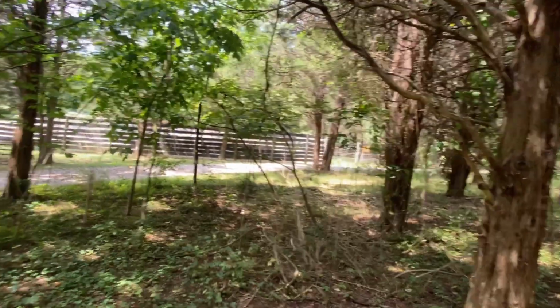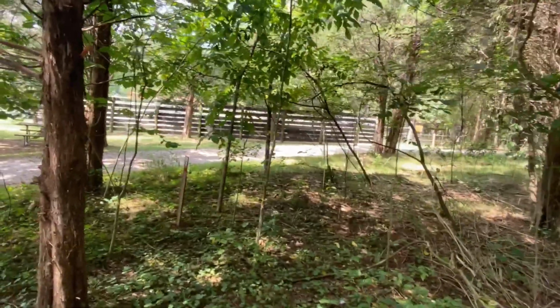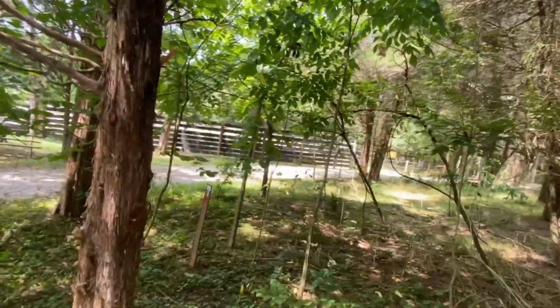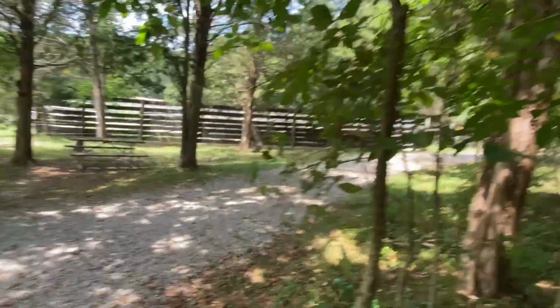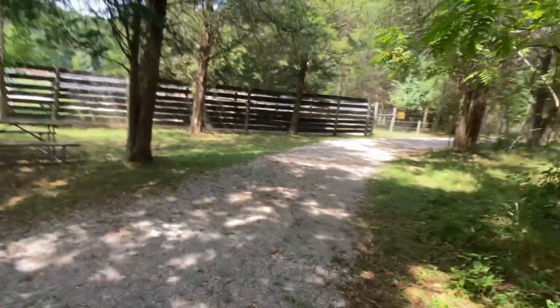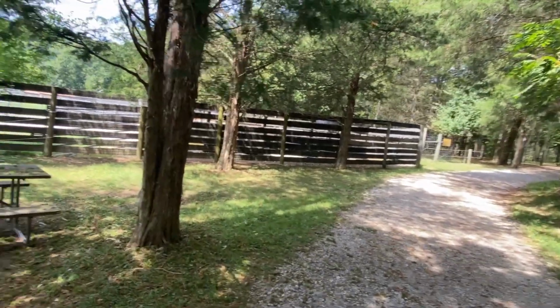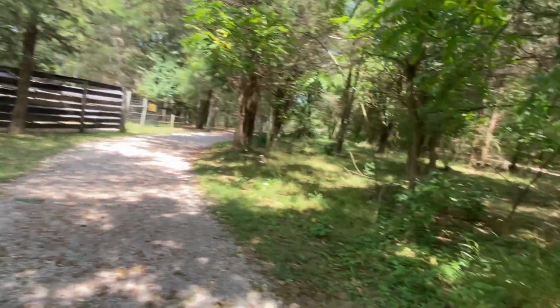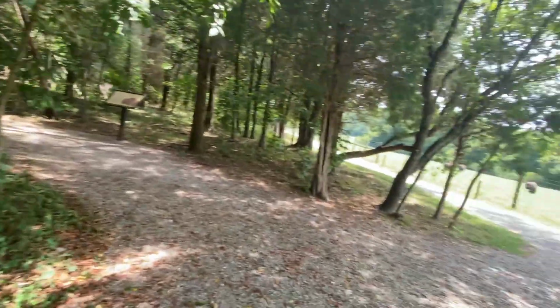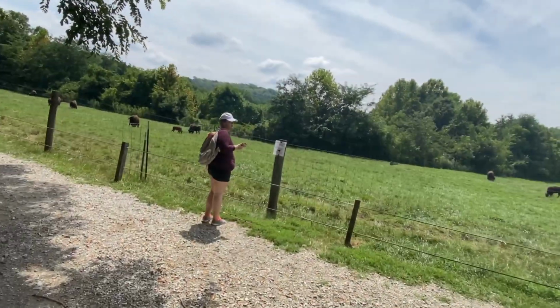I wonder if the bison are stored there at certain times. Maybe for feeding, possibly. Oh, good, we can walk back this way. But for now, we're going to look at the bison where they are in the moment. Oh, there's a baby.